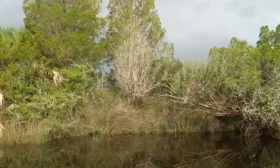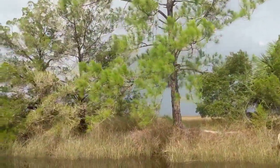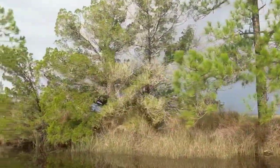There's the rain out there. In between the trees, you can see another storm coming. The whole radar is lit up with storms. Alright, we're coming up on our first trap here. Let's see what we got.